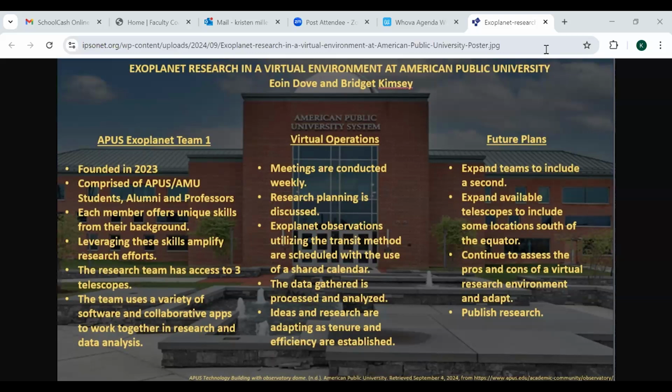Bridget and I feel strongly that this opportunity has been an excellent experience to explore exoplanet research and work as a team to achieve scientific results. The ability to operate in this virtual environment has opened new possibilities that we could not otherwise have participated in while attending an online-only university. We are very proud to contribute to an excellent program and look forward to paving the way for future students and researchers.